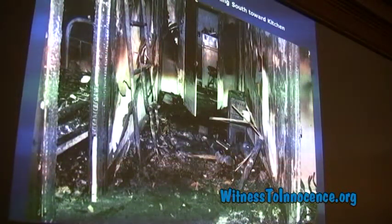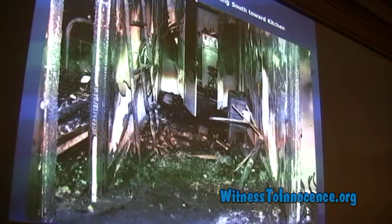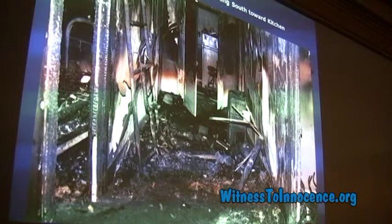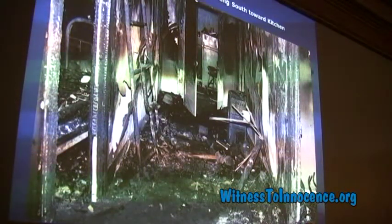You can see one of the beds. You see a Christmas tree off here down in the foreground. That's the room that is off to the right. Had very little fine pigment in it. That is looking in the bedroom where the fire originated.